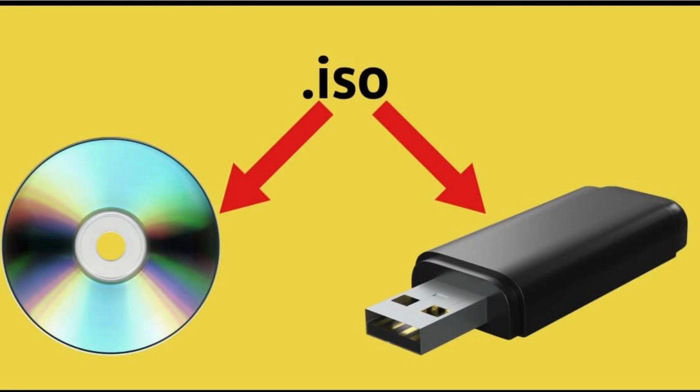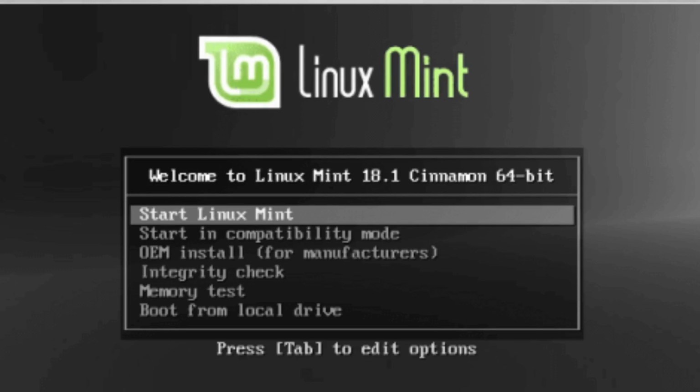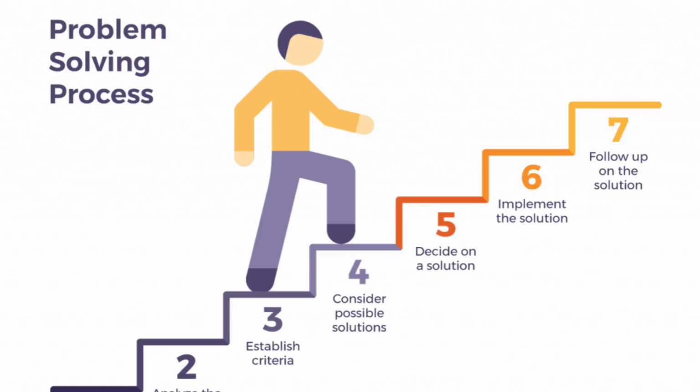In this video, I'll show you exactly how to start using Linux. From downloading the ISO file, flashing it to a USB drive, booting into it, and installing it step by step. No experience needed. Let's break it down.